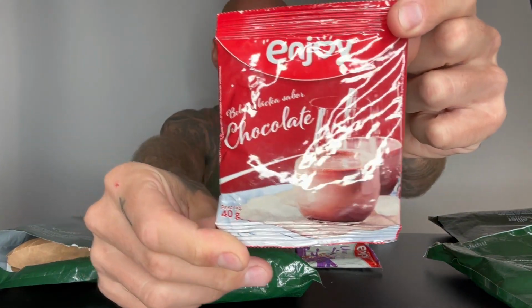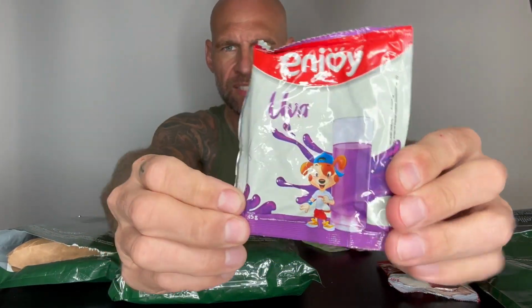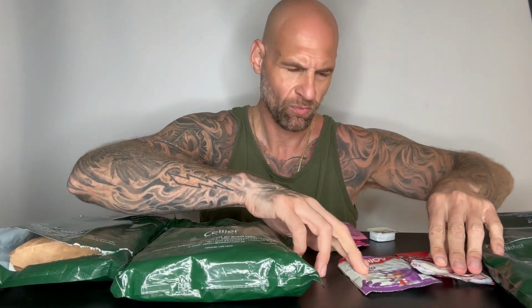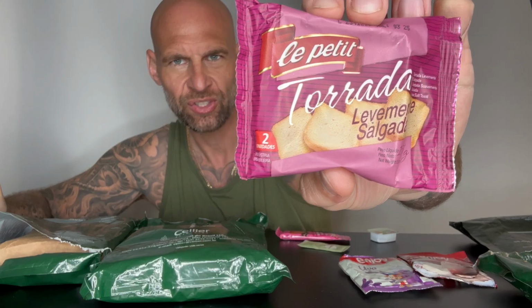We have a chocolate, looks like a hot chocolate beverage. Then we have uva, which is grape. It's like their grape juice. Very nice. Then we have some kind of dried biscuits or dried crisps. We have some kind of chocolate with strawberry, like a jelly inside, I believe.